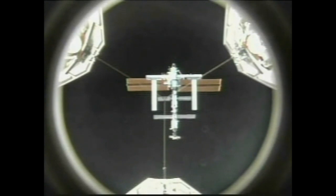Once the rendezvous pitch maneuver is completed, both the station and shuttle flight control rooms and their respective flight directors, Brian Lunny in the station room and lead flight director Paul Hill here in the shuttle flight control room, will be polling their respective flight control teams for a go for docking. 720 feet separating the two vehicles, 6/10 of a foot per second is the closure rate.